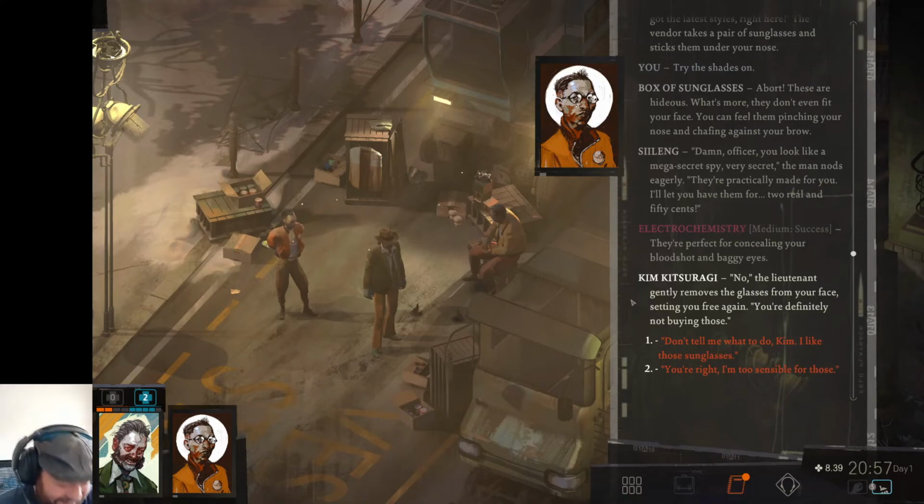Kim is like, I have to intervene here. I have put up with a lot of bullshit today after having met you, but I'll put up with the crocodile shoes. I'll put up with the ridiculous hat and the fingerless gloves. But no, I am not walking around with you wearing those on your face.